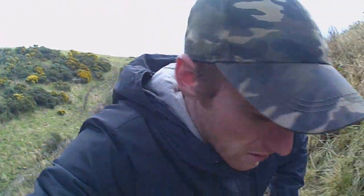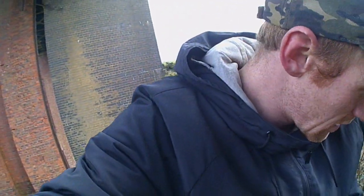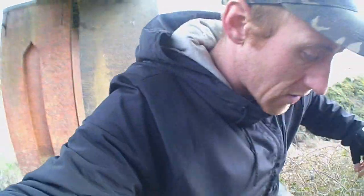Look at this. This is a seed head from a Scottish plant. Sticks into your clothes. Look at it. It's like natural Velcro, but that's the way those seed heads actually get replanted. Animals pick them up on their coat and then take them along the valley a bit and then drop them. So it's interesting how nature works. All plants have got a different way of spreading their seed.